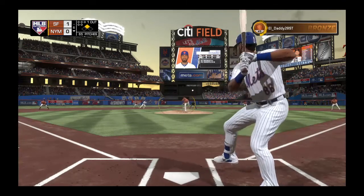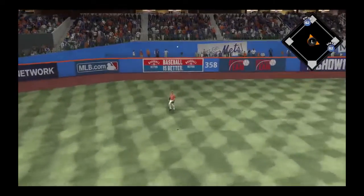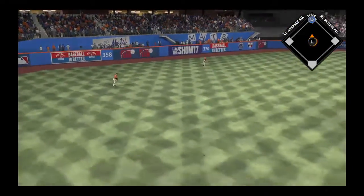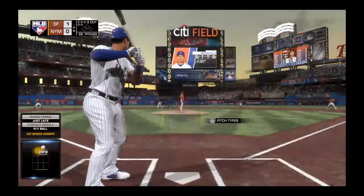A decent lead at second. Here's the pitch. That's lifted the other way out to left. Naquin's under it, and he brings it in for the second out of the inning. And no tag at second. He'll head back there with 2 away now.